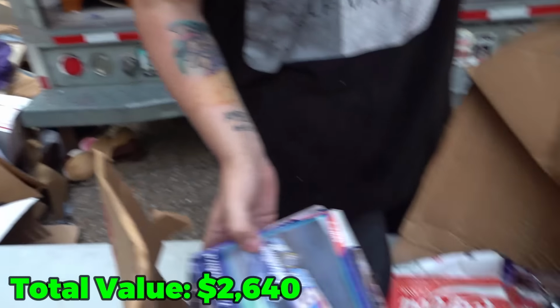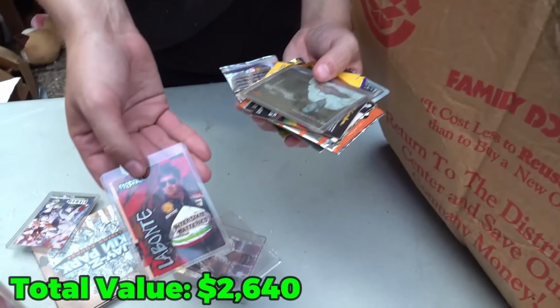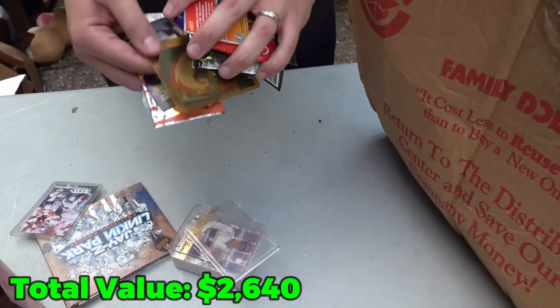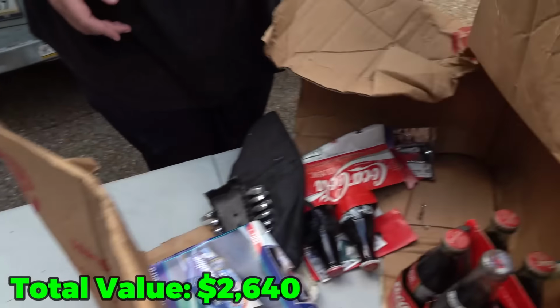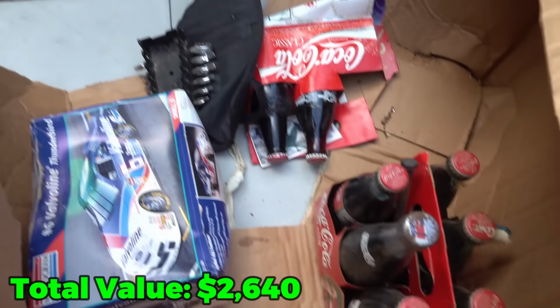I don't know what that is. It feels like it's in there, but look at all these cards here. Here's another one that's still in the seal. Another guy in the seal. And a bunch of loose ones. Here's another one in a case. I guess case is a better word, but just a bunch of random racing cards. And then we have some wrenches, another pack, and a couple of the collectible Coca-Cola bottles.